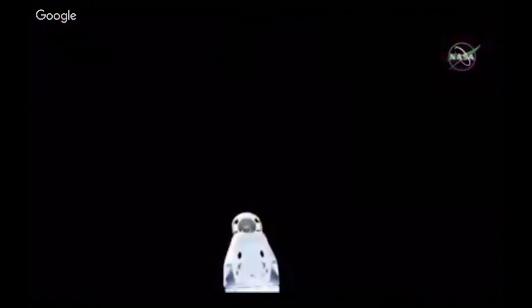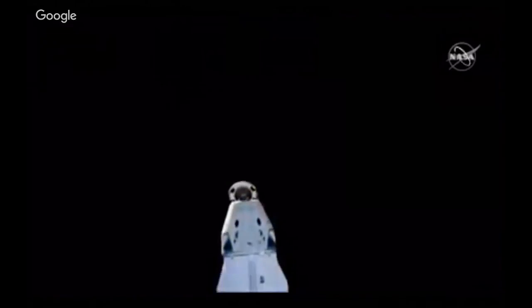And you can actually see some of the Draco thruster firings from this view. Dragon a little over 400 meters now away from the space station.